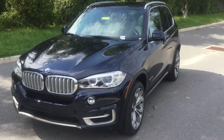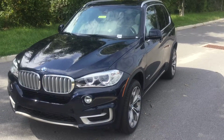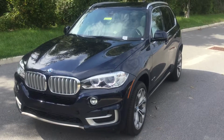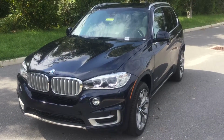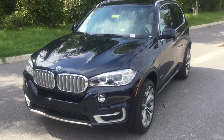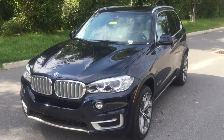I want to let you know that our dealership has no problem delivering anywhere in the US. And if this vehicle in front of me is not the right color or right package combination, we have no problem doing a dealer locator and finding the vehicle that is the one you want, and still delivering it anywhere in the US if need be.